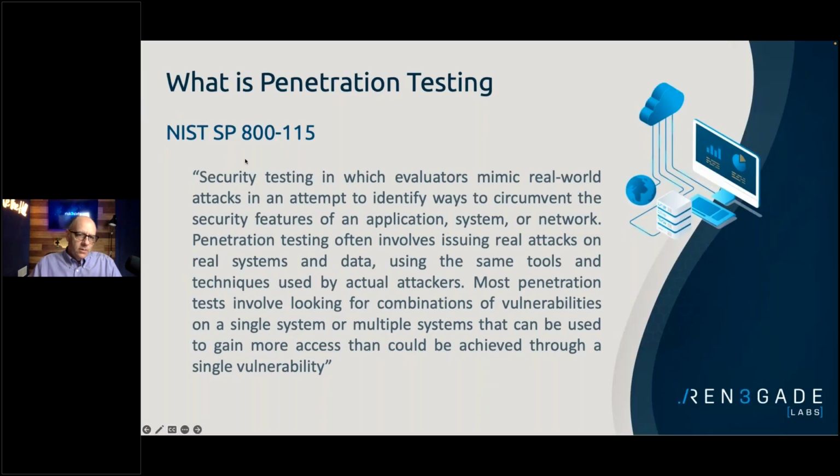So NIST, one of their definitions of penetration testing, I'm going to read a portion of it, not all of it: security testing in which evaluators mimic real-world attacks in an attempt to identify ways to circumvent the security features of an application, system, or network. Penetration testing often involves issuing real attacks on real systems and data using the same tools and techniques used by the actual attackers.